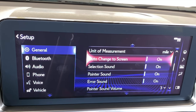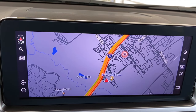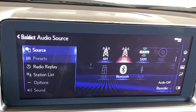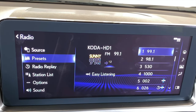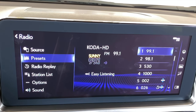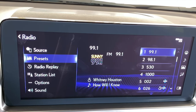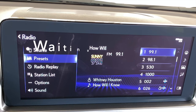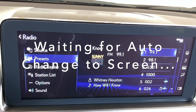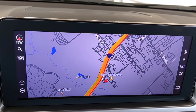If we turn on auto change to screen and we select our map, for example, and then we decide that we would like to have some audio information. If we don't take any action on the audio screen, after a few moments, it's going to default back to the map. So if you're someone who likes to have the map view most of the time, this might be a setting that you prefer.